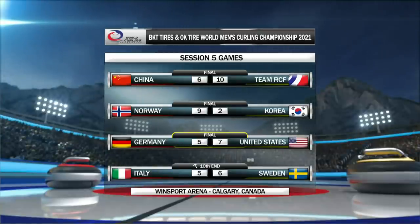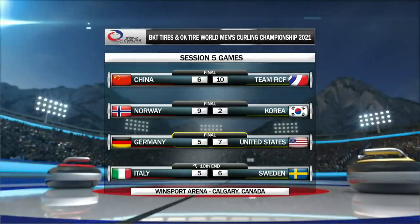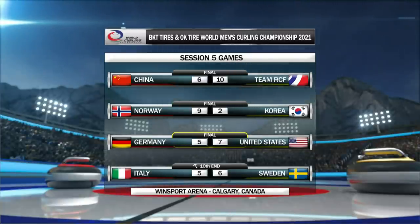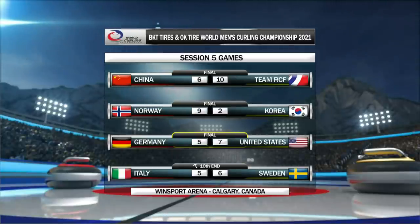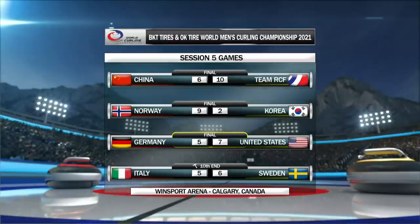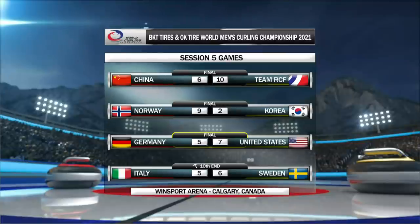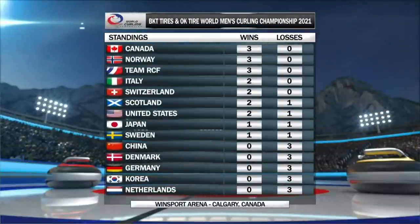In session five, Team RCF knocks off China 10-6, so they stay unbeaten. Well, Norway stays unbeaten as well, beating Korea 9-2. USA holds off a strong charge at the end by Germany, 7-5 in our feature game. And 6-5, Sweden's up on Italy in the 10th end of that game. This is day two of 23 round-robin sessions to determine the top six teams that will head to the playoffs. Those six countries will also earn a ticket to the Olympic Winter Games next year in China.